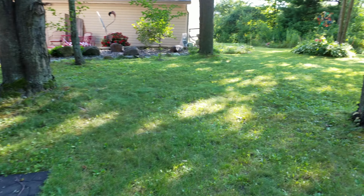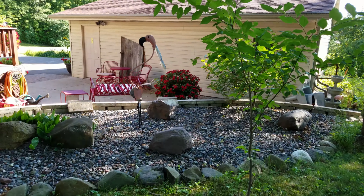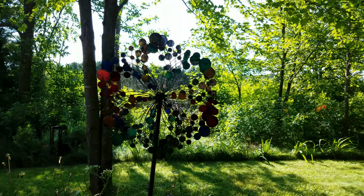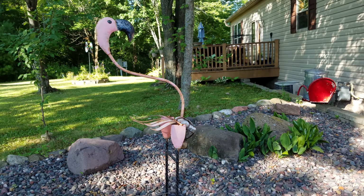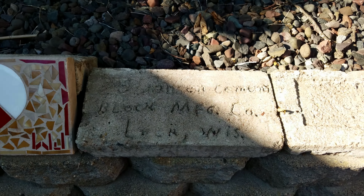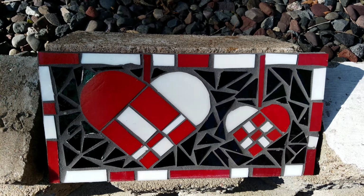Well, that's a pretty good tour of my digs here in Wisconsin. I'm kind of addicted to these kinds of things. So we'll end with a nod here from the flamingo and a look at a couple of stones here that are old that my dad and his siblings made back in the probably 30s, and then the last of my garden stones.